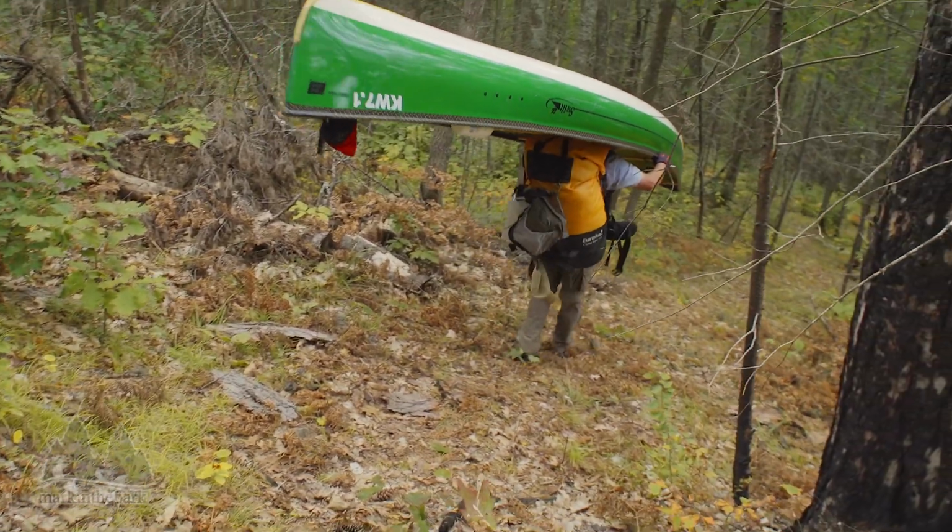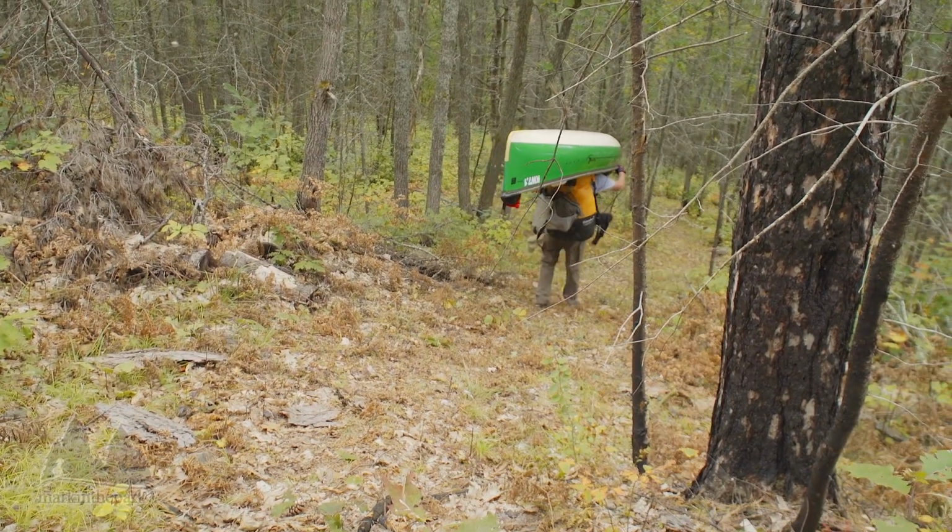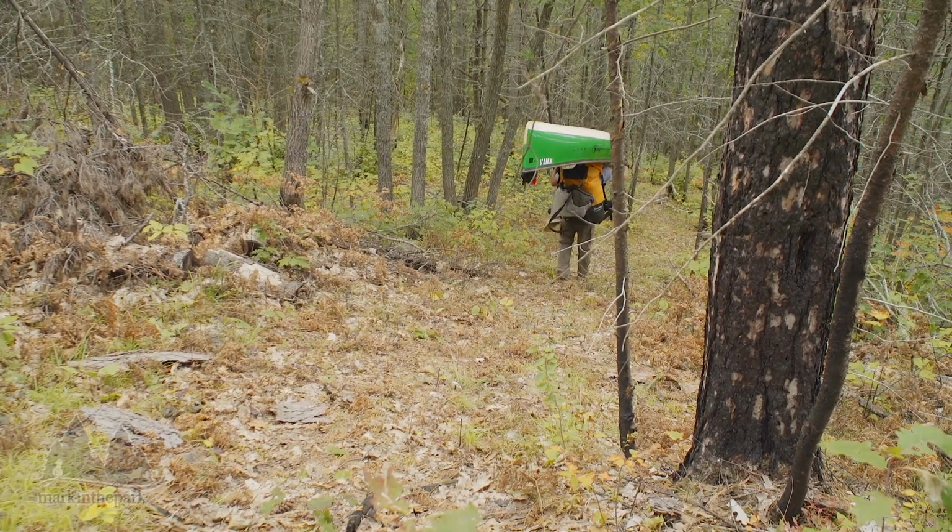Yeah. I would not want to be doing that portage from the Petawawa up into Big George. Like, we went the correct way to get into Big George, I think. It's hard to remember, because we did three portages today, and they're all starting to blend together. Because sometimes you just say to yourself, put one foot in front of the other.